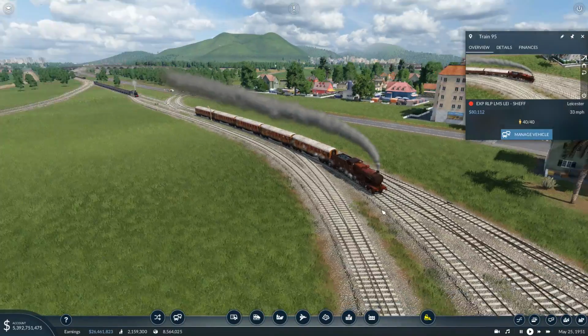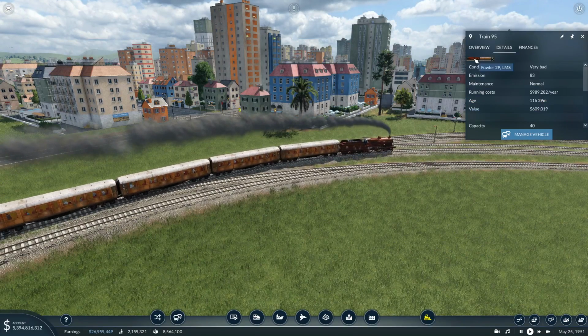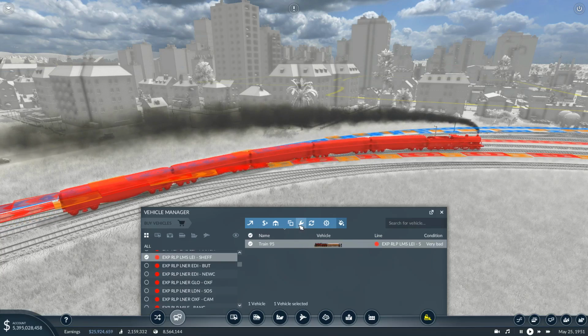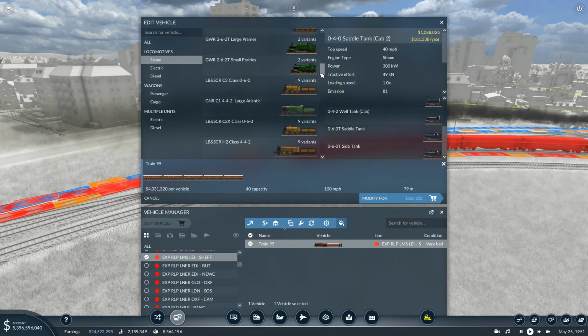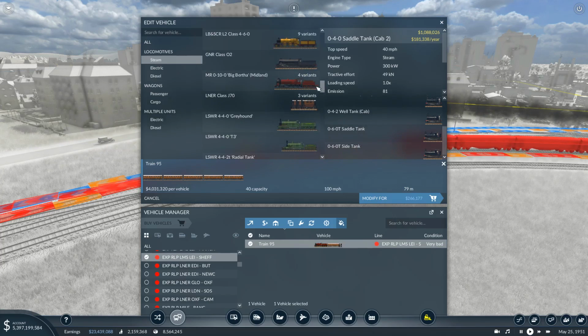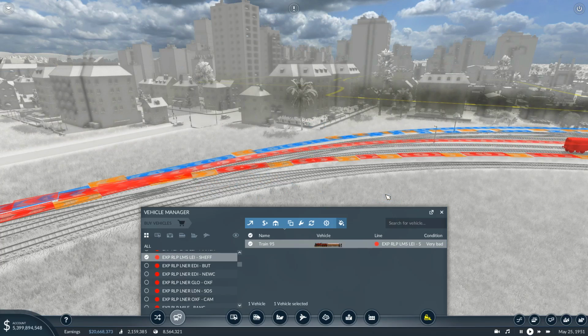Now this LMS is a fouler. Yeah. Now all I need to do is manage the vehicle. Select that. Do that. Go down and find the fouler in BR Black. In fact, Big Bertha. I'm going to add one of these because we've not got one yet. Modify.